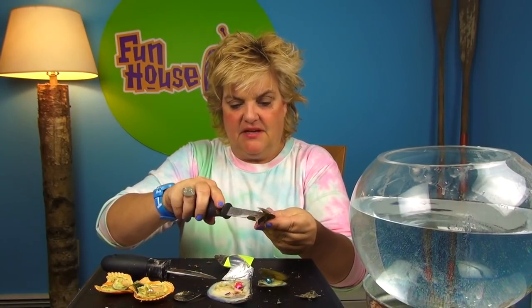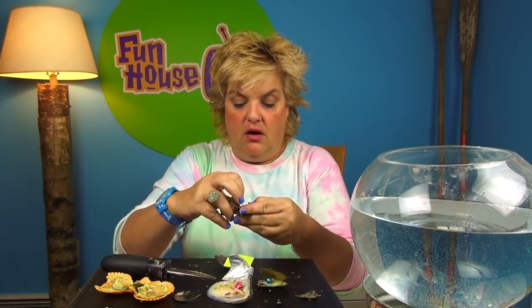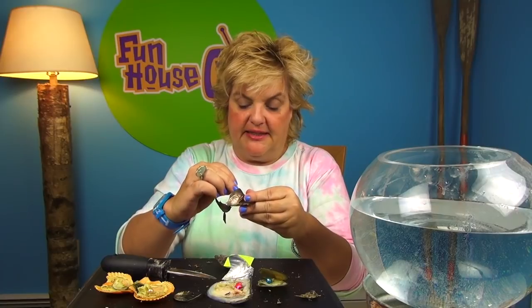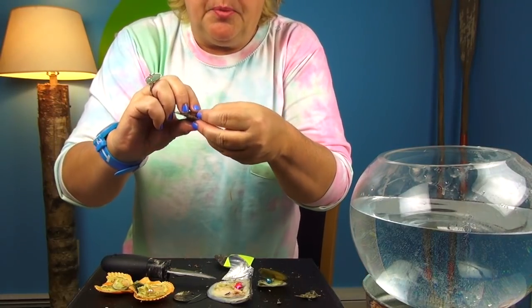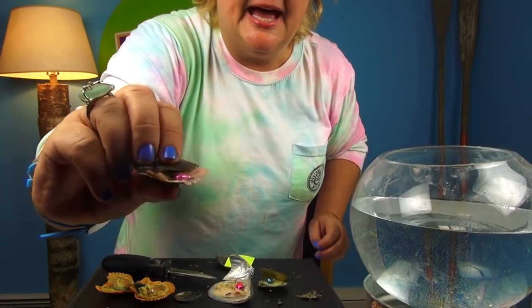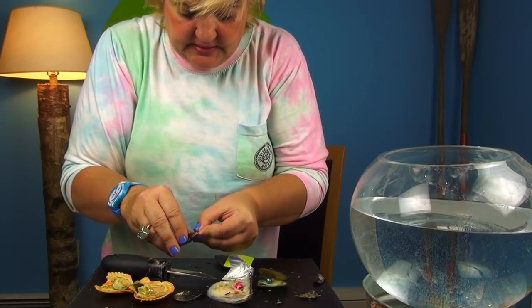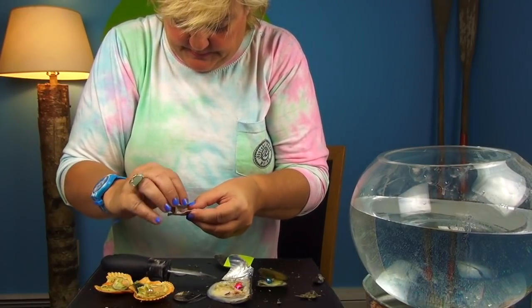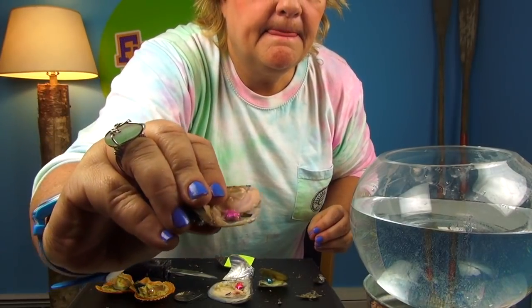These are cool. Look at this. I have two different oysters. I can't believe I found it. Oh, no way. Look at this. It's purple. It's the purple star pearl. Look at that. No. Hold on a second. Look at this. You see it? Look at that.